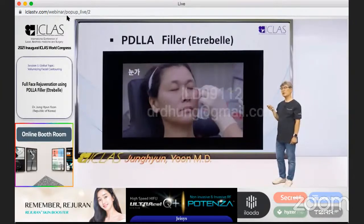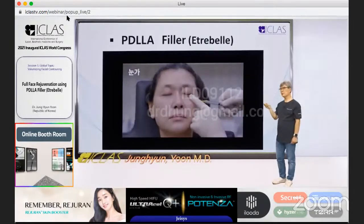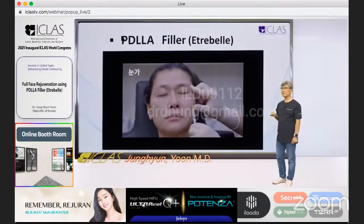Before and after images were compared using a 3D imaging device called Morpheus to see the change in facial contours. As the procedure is repeated, we can observe that the facial line becomes slimmer and the skin texture improves. As the gold bead treatment was repeated, facial wrinkles around the forehead, eyes, and mouth were improved.